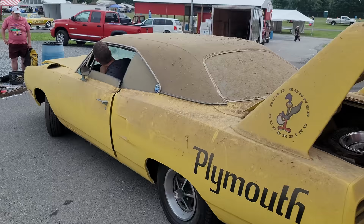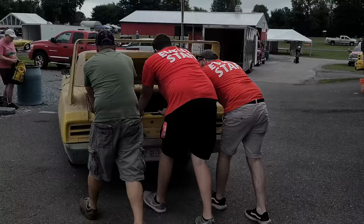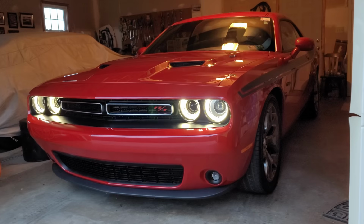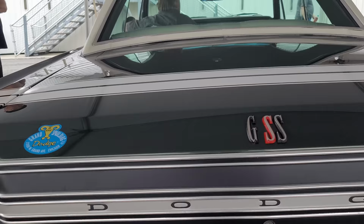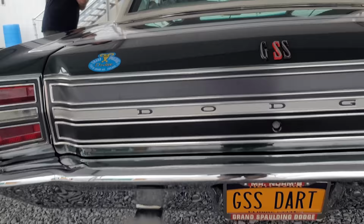Flying the cars, the four wheels. It's almost that big moment. Oh, what a treat!